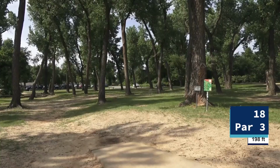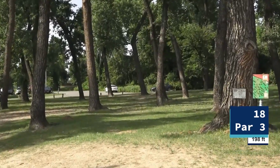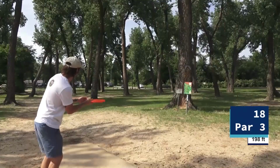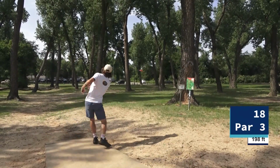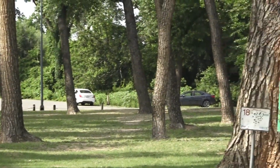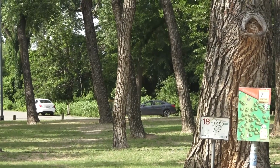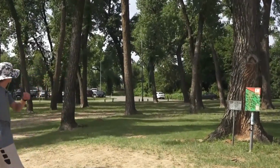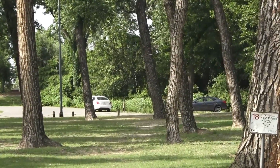Okay, hole 18, par 3, 198 feet. Just throw it in between these trees, get it up by that basket, and see if you can get yourself a birdie. This is a great shot. Yep, that's perfect. It's really all you need. You'll put yourself within 15, 20 feet of the basket.